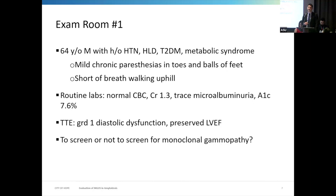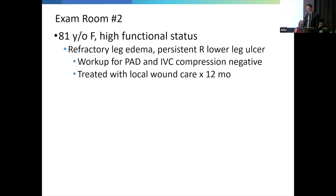And I would argue, obviously, from a utilization standpoint, there's going to be a lot of MGUS screening for this type of patient if we're doing that. So, as you heard earlier today, some of the patterns that we're going to talk about depend on the severity, and on whether there are other clinical factors that could easily explain their neuropathy. So in this gentleman, we have diabetes that can likely explain his trace microalbuminuria and some of the other changes we're seeing here. So I would argue that's probably not the patient that needs to be screened.